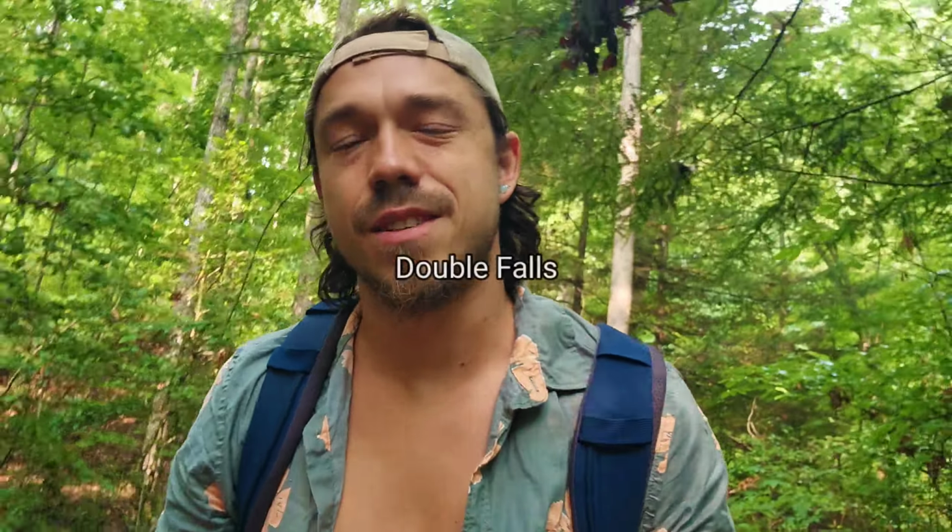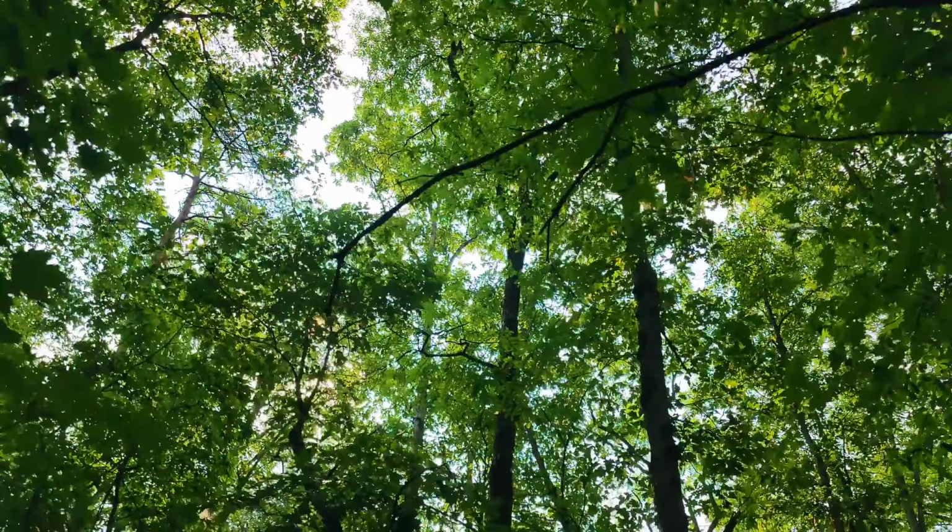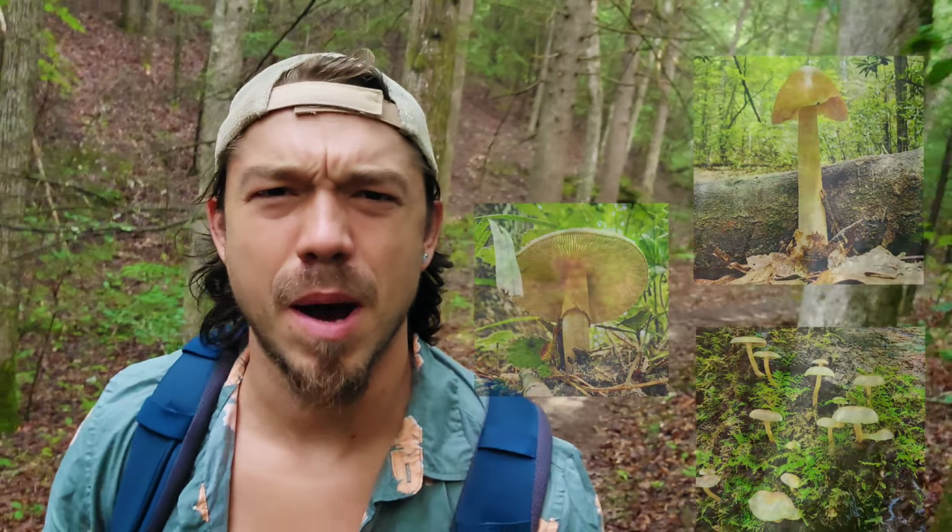So the 2 waterfalls on this trail are going to be Crystal Falls and Double Falls. Crystal Falls is a 15-footer, while Double Falls is a 25-footer. It just rained, so I'm hoping we're gonna get some really good views of these waterfalls, and also mushrooms. They're starting to pop up everywhere.